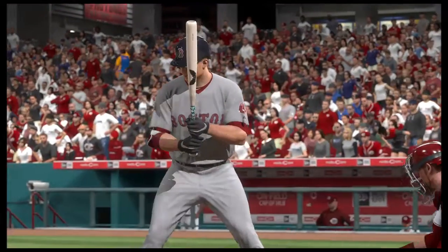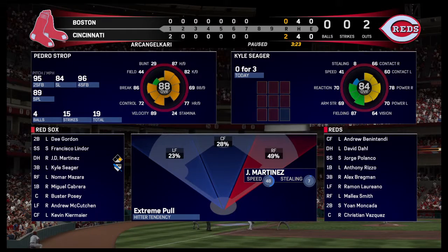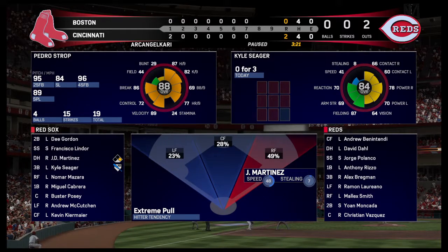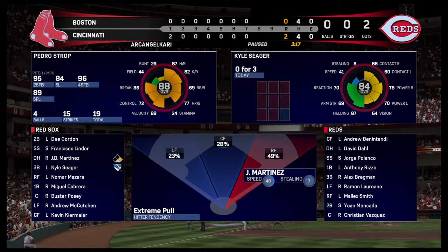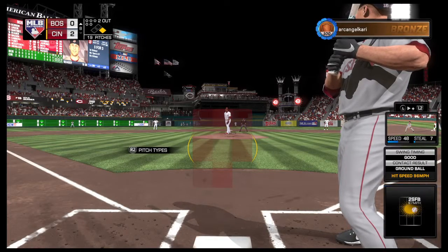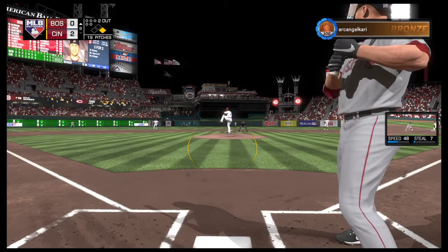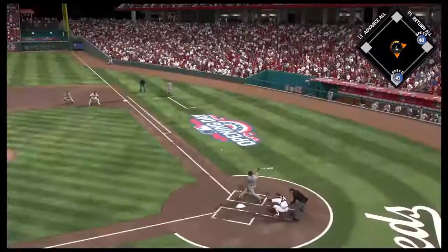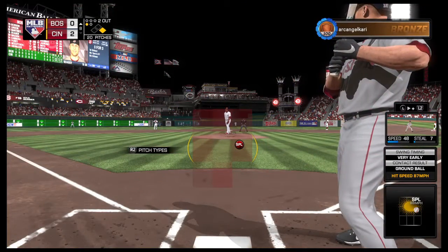Here's the third baseman now, Kyle Seager. 0 for 3 with a couple of strikeouts for him to this point. Seager. Here's the first pitch to him. Chopped down the first baseline, but it's a foul ball, says the first base umpire.